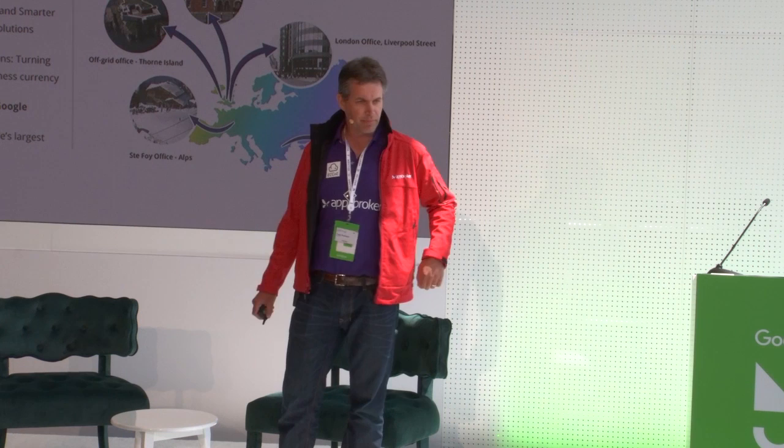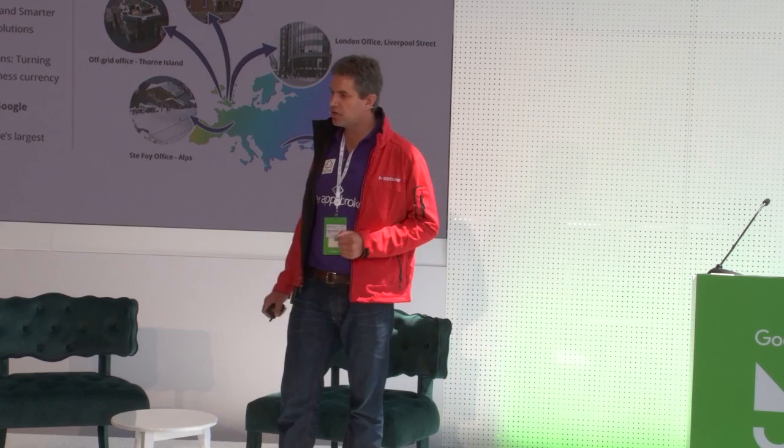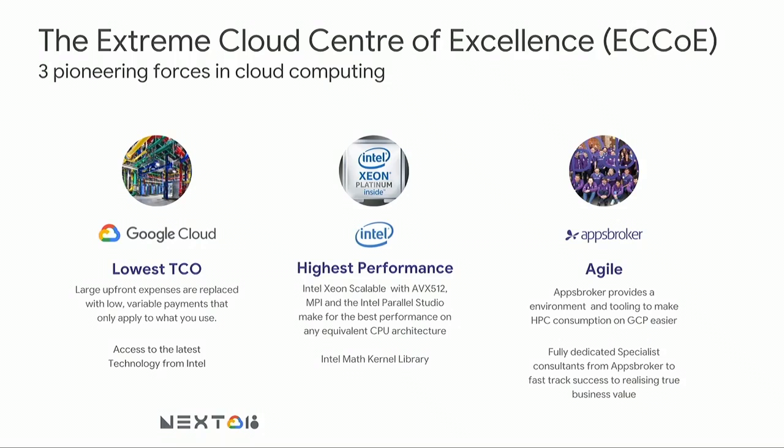But one of the things that we're really excited about is all this infrastructure that Bill Magro is talking about. How do we start creating real-time innovation? How do we start getting results now? And that's why we've just set up a partnership with Intel and Google to form what we call the Extreme Cloud Center of Excellence.